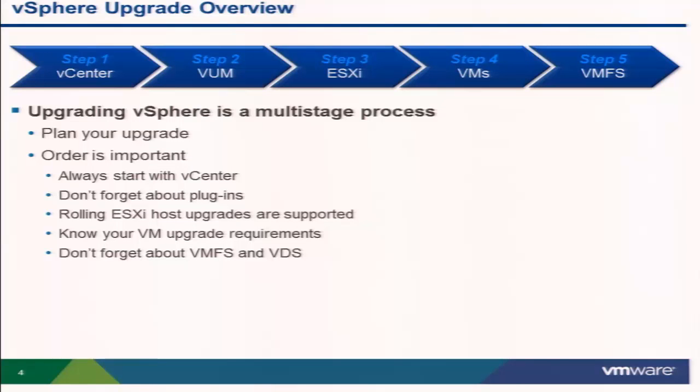Don't forget about your plugins. I've talked to a lot of customers who upgrade, and then they find out after the upgrade that they have a plugin that breaks. Then they're scrambling to fix that plugin. So make sure you plan it out and take those things into consideration.